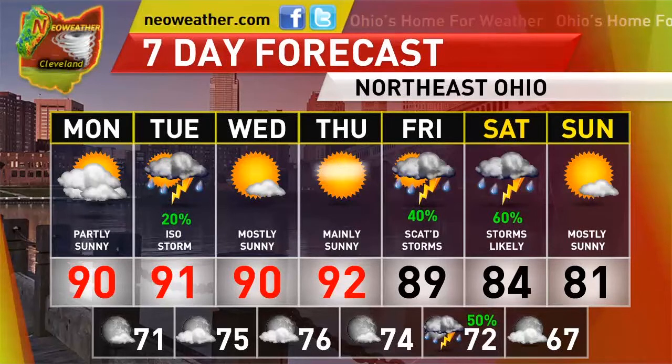Friday, we'll get a little bit of relief as far as a better chance of thunderstorms, 89 degrees. And then a cold front will come through on Saturday and bring a good round of storms. Some of them could be strong. It'll be in the mid-80s Saturday and then cooling off to 81 degrees with mostly sunny skies there for next Sunday.